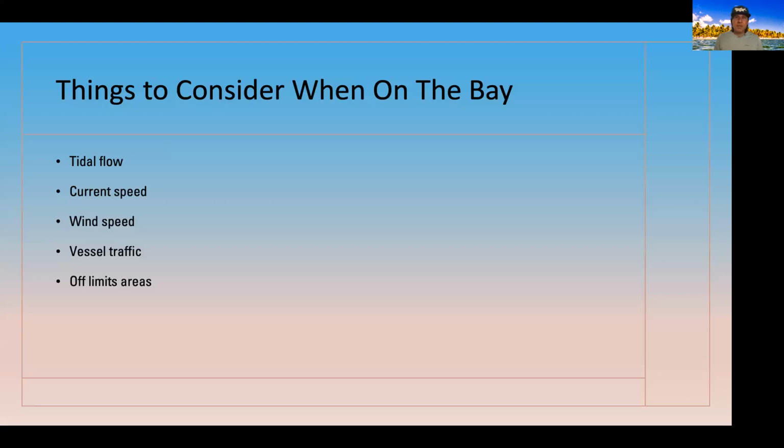But if it's like 3 to 4 knots of wind, I'm not going to stress in my Scout. If it's above 4 knots, I certainly would consider whether or not I was going to go out in a float tube or some of these other craft, just because I don't want to get wet. I don't want to get bounced around.